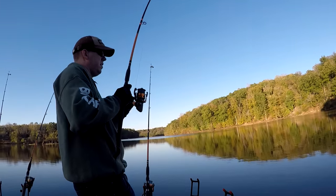Another channel catfish. All right, we're gonna pull up the keep net and see how many pounds of channel catfish we got. One, two, three, four, five, six, seven, eight, nine, 10, 11, 12, 13 fish.